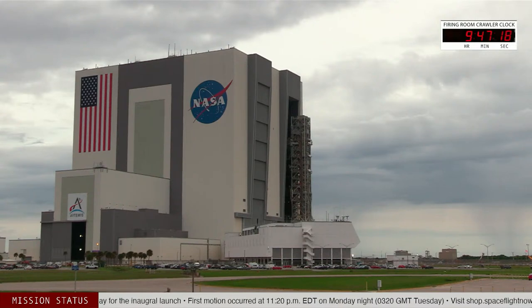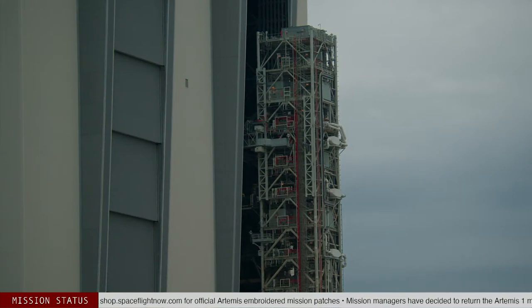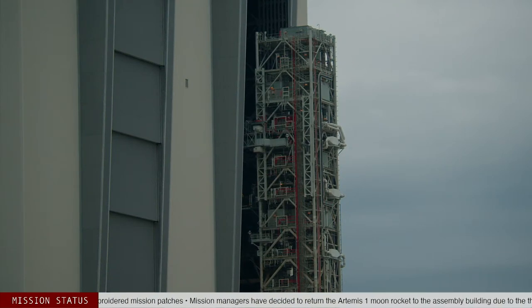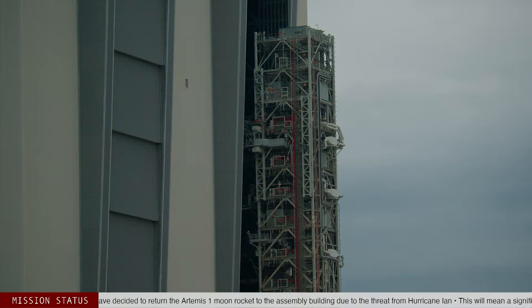But before any of that can happen, Artemis 1 has to launch, and we saw a couple of launch attempts a few weeks ago on August the 29th and September the 3rd. Both of those were scrubbed due to technical issues. One involved an issue thermally conditioning one of the engines on the core stage of the Space Launch System. NASA engineers determined that was a sensor problem and not indicative of an actual problem cooling that engine.